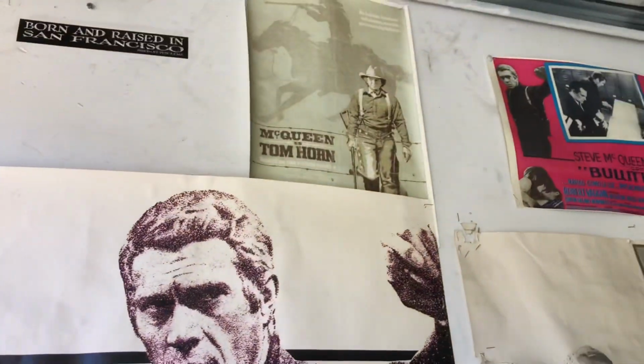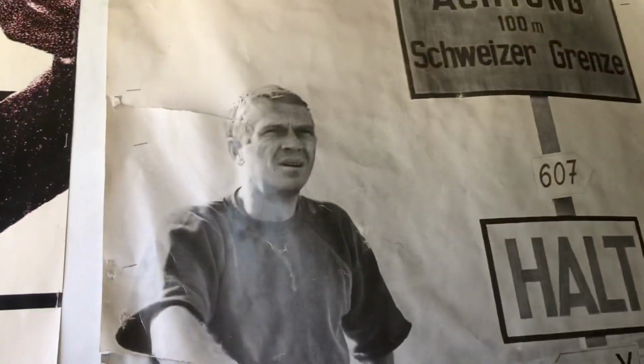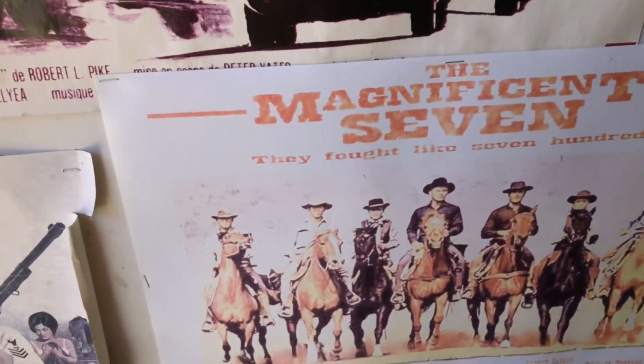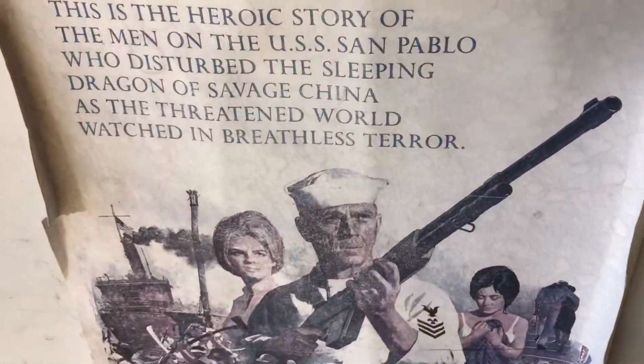He's got all kinds of Steve McQueen memorabilia. Octane Baby. That's a YouTube song if you don't know. And look at this, Magnificent Seven. There's Steve right there. Everybody loves Steve.